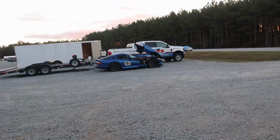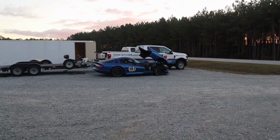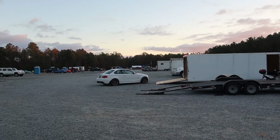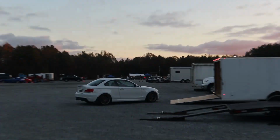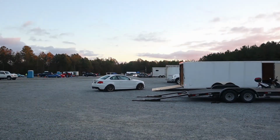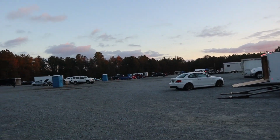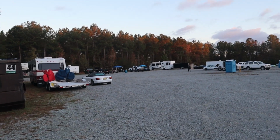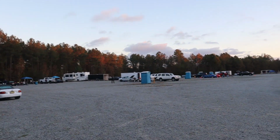But there's a pretty good mix of cars here. There's a Viper over here, which is shocking. And if you look way over there, that BMW is a dude that I race with a lot. It's interesting to see him here. There's just a general sort of hustle and bustle going around as we're all preparing and getting ready for the day. I've got a driver's meeting in about half an hour.